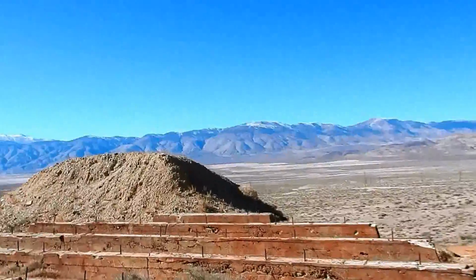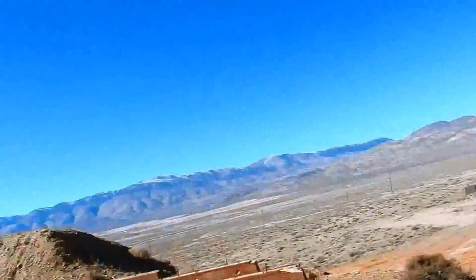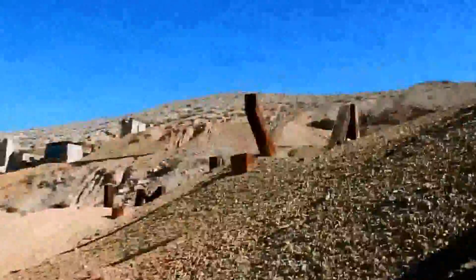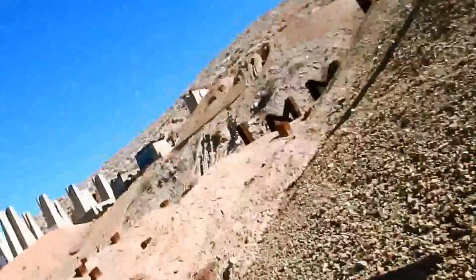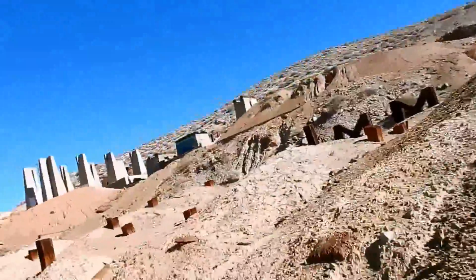But we have this mill, these mill foundations here, and you have a bunch of wood. This is part of the tram. You could see this was part of the tram right here. They probably had the ore chute somewhere down here, or the ore drop, but something stood on these wood pillars, giant ones.